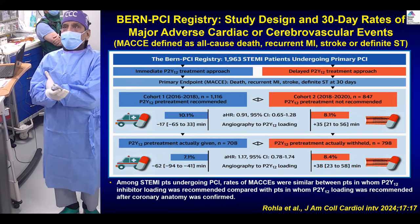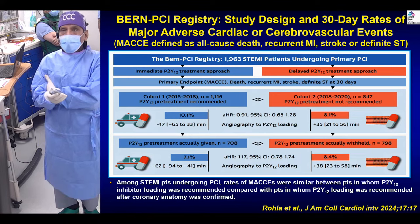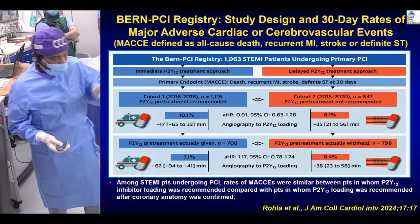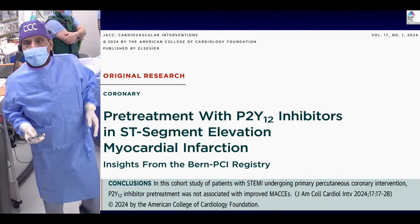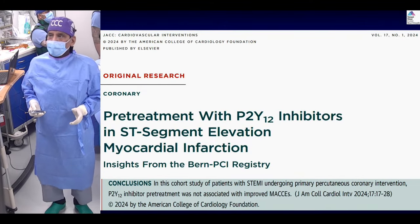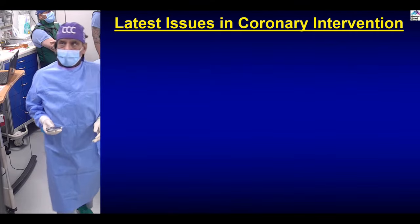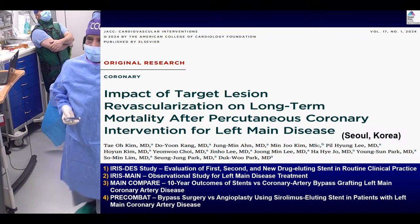So this basically puts together in a nice central figure that pre-treatment is no longer a must. Surprise. Now, it's still recommended by the guidelines that you should give a P2Y12 inhibitor, particularly in the STEMI patient. In non-STEMI, you wait for the angiogram, but in STEMI patients, you do it accordingly. So therefore, in this cohort study of STEMI patients undergoing primary PCI, P2Y12 inhibitor pre-treatment was not associated with improved MACE. The last one is our focus review, the impact of TLR after left main PCI.